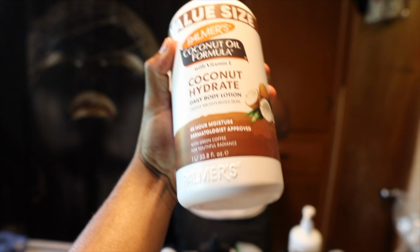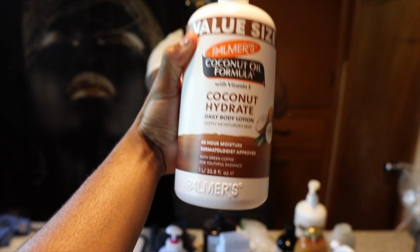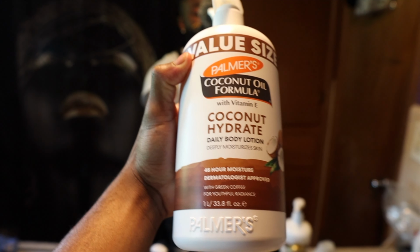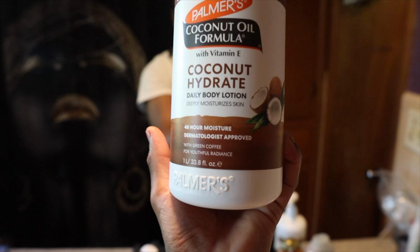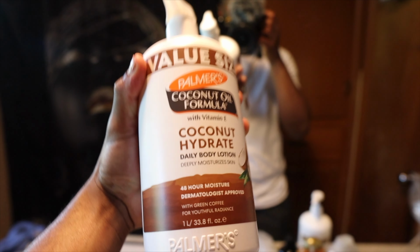The reason why I really do like this is because if you take a really good shower, throw this on, you're going to feel so hydrated, so moisturized. I'm telling you, can't go wrong with this one. Palmer's Coconut Oil Formula Coconut Hydrate. You can get this kind. They got different kinds. They got one that smells like vanilla. They got all types.